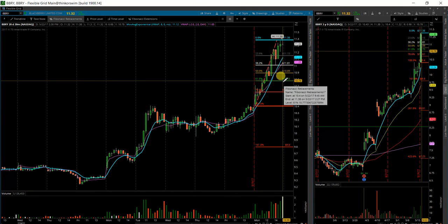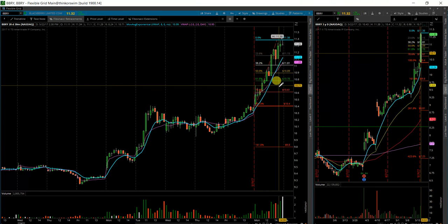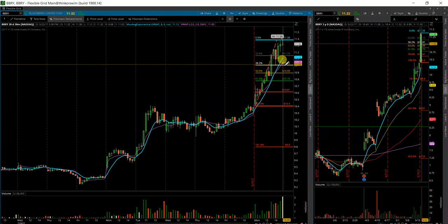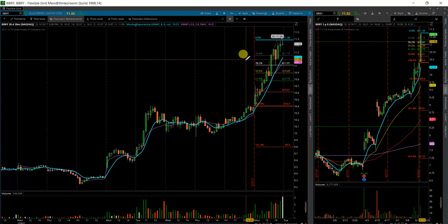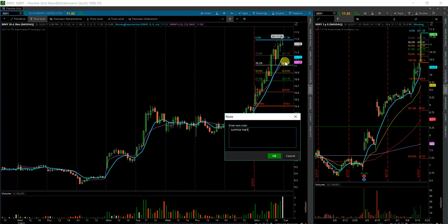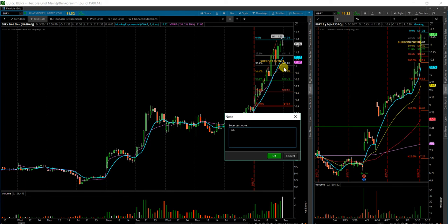Next one down would be 10.78, just because it's the 61.8. It's the next heavy support level. But with this kind of a move, it's probably not likely to pull back any more than this 38% line. So going forward here, I'm going to look for support around $11. Will stop me below.